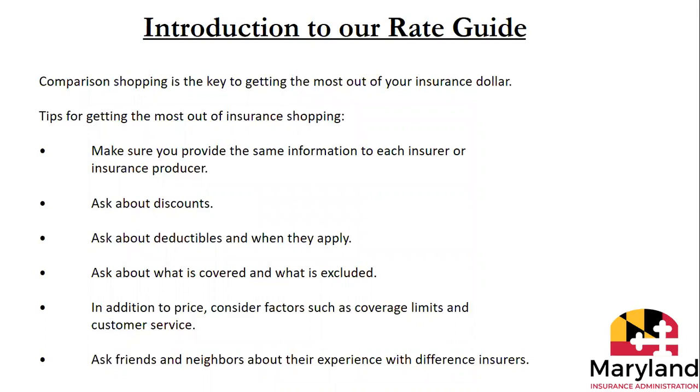So we do believe that comparison shopping is the key to getting the most out of your insurance dollar. And some tips for insurance shopping, like I said, make sure you provide the same information to each insurer or insurance producer. Ask about discounts. You might be surprised about the discounts that you qualify for. Ask about the deductibles and when they apply. Super important. Make sure that you understand the deductibles. There may be more than one deductible with your policy. Ask about what is covered under your policy and ask about what is excluded. In addition to price, you might want to consider factors such as coverage limits and customer service. And you can always ask friends and neighbors about their experience with different insurers.